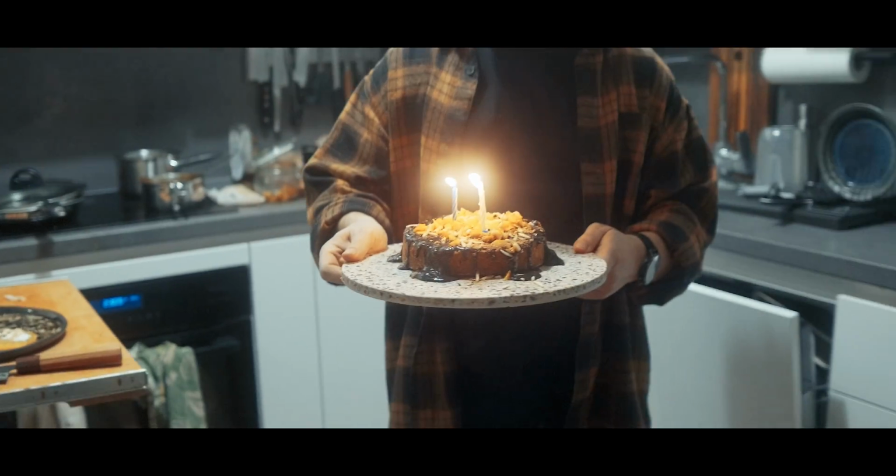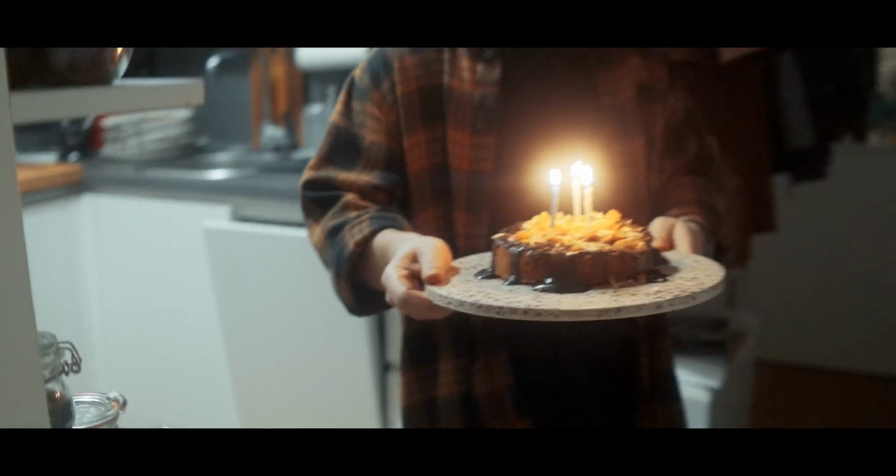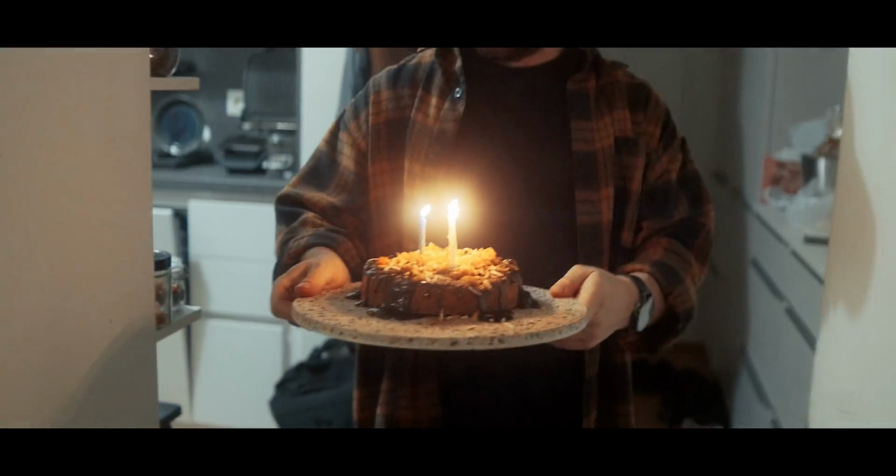And of course, Alp ends the evening with a homemade birthday cake for Joseph.